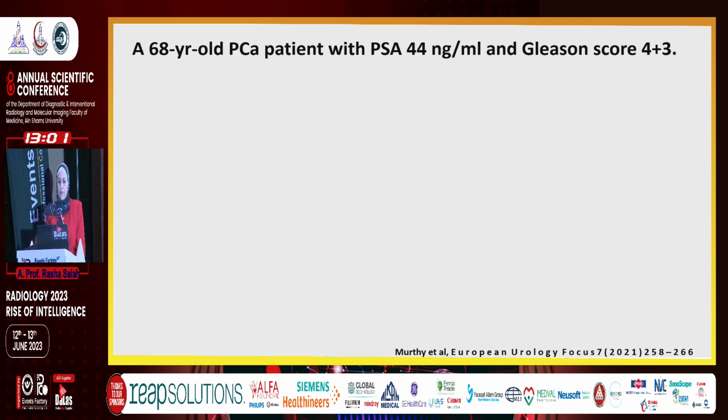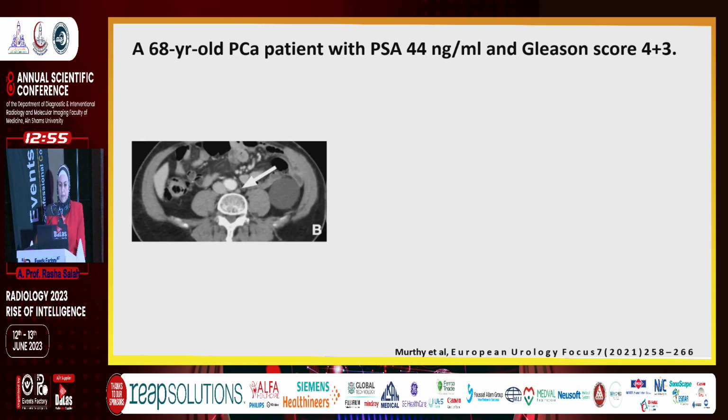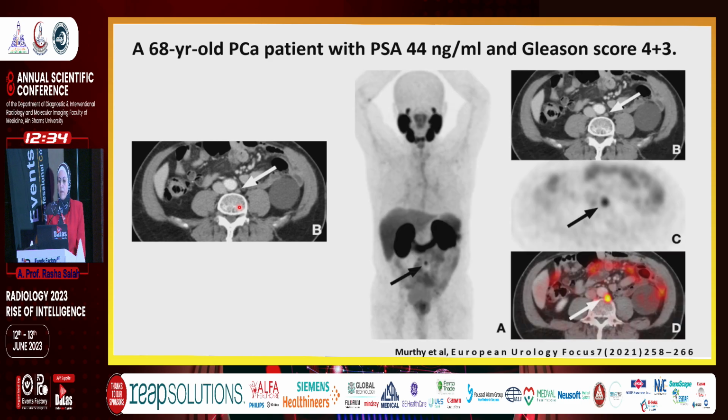Let's see this example. This patient has prostate cancer and elevated PSA. This is the CT imaging performed for this patient, showing this small lymph node at the retroperitoneum. Just a moment. This small lymph node over here. On the CT image alone, we can say that this lymph node is non-specific and it could be just a reactive lymph node. While when performing the PSMA PET image, it showed a significantly increased uptake, and this was proved to be a malignant lymph node. So the PSMA changed the staging for this patient to have a distant metastatic para-aortic lymph node.